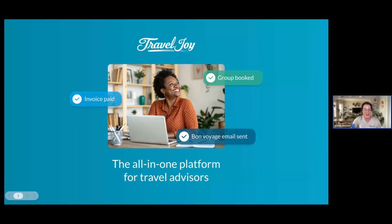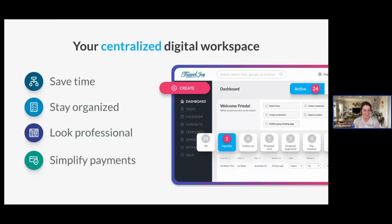So we are TravelJoy, the all-in-one platform for travel advisors. With our platform, you get a centralized digital workspace to manage clients, create proposals and itineraries, and handle payments all in one place. From our full CRM to our itinerary builder, you get access to tools that help you save time, stay organized, look professional, and simplify payments.